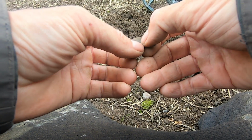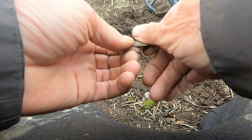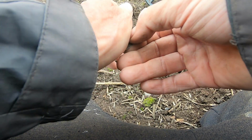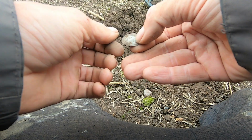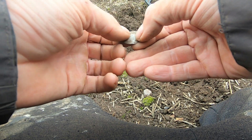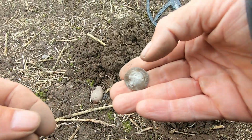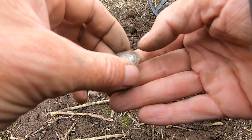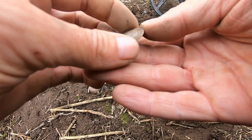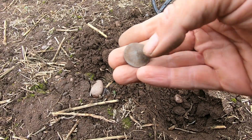A date on it, so it'll be a Lizzie, this one. But the head's no good as usual. Looks like the head's worn. Pity really. It's a nice full coin. I'll give it a clean later when I get home.